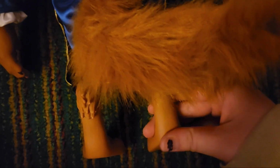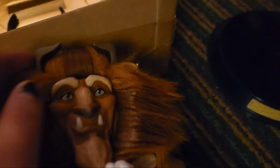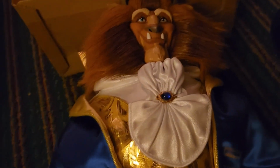And he's got his tail too, and you can bend it whatever way you want. There's like some sort of really thin wire in there. He has the full outfit up here, his hard face, his little horns. I really like the Beast. I don't know if you can tell, but I really like the Beast.